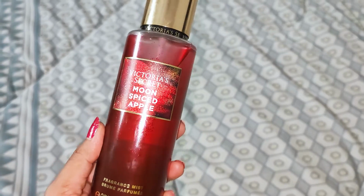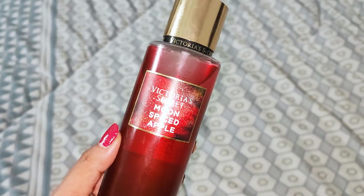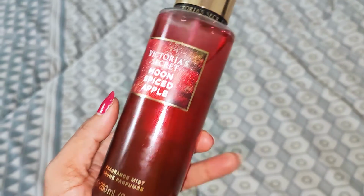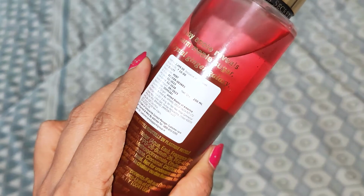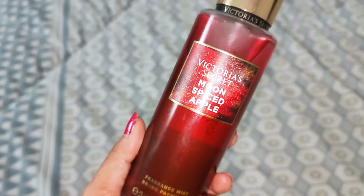Another yummy gourmand that again I totally missed out on. I don't know how I did that. I'm feeling like a fool right now, but Moon Spiced Apple. This is a beautiful, beautiful fragrance which has the notes of ruby apple and warm maple sugar with crystal ginger galaxy.